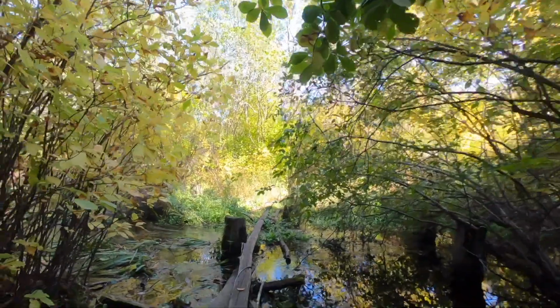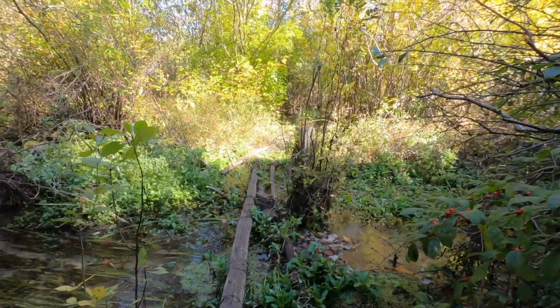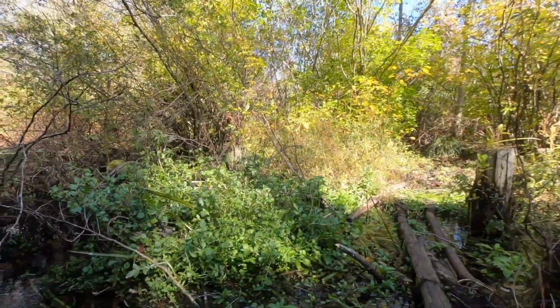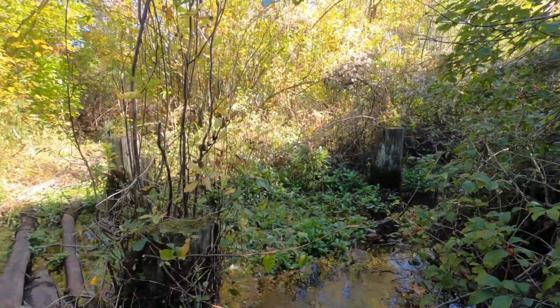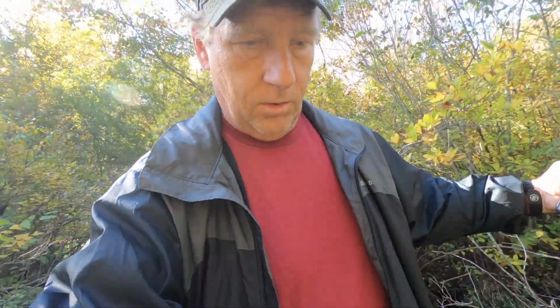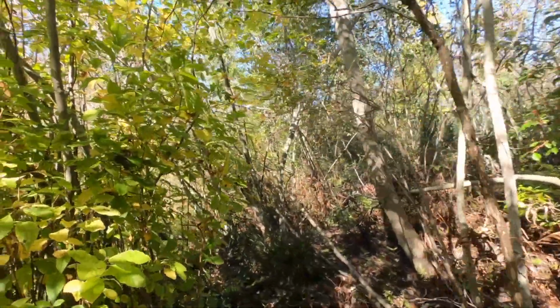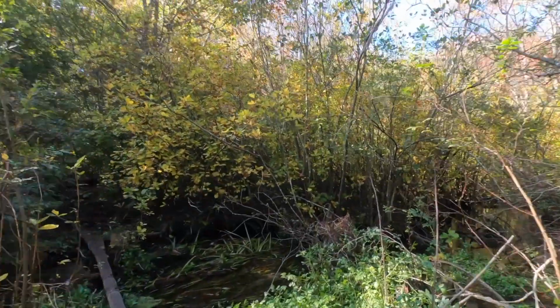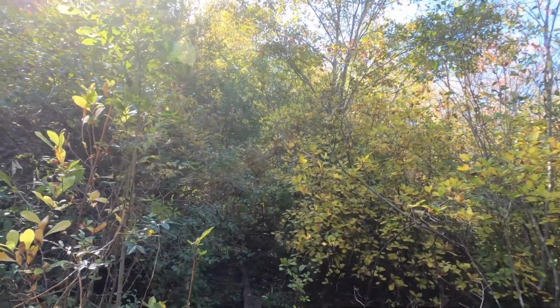Really? I'm gonna get my feet wet. Beautiful water. I can't believe this is a trail. Squish. No. If anything, this is a deer trail. Look, deer don't build dams, bridges. We're gonna go back to that intersection and take the other direction.